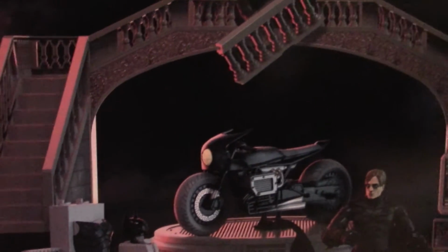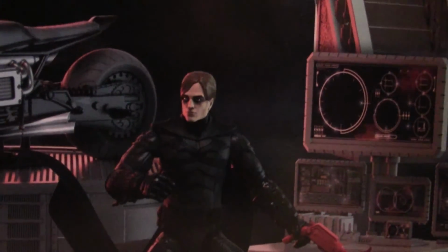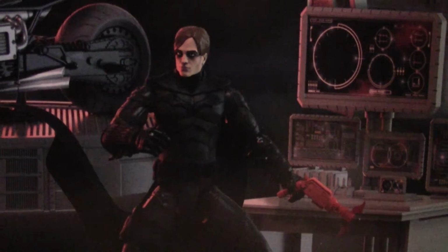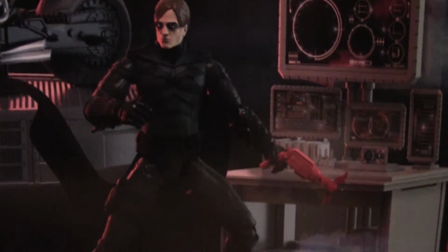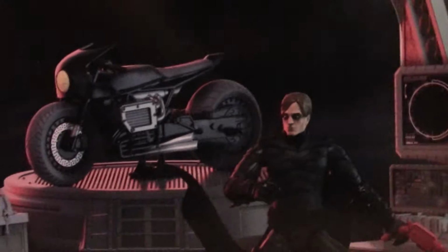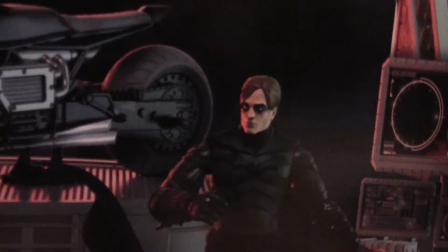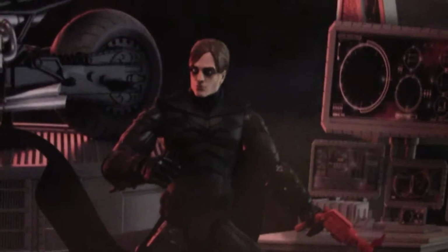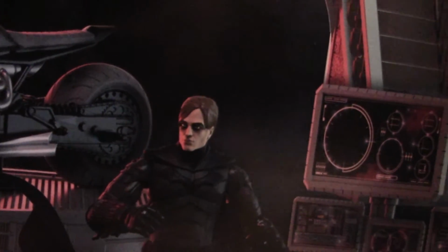It shows Robert Patterson with the bat mask off and the black eyeliner that's underneath, which all of the Batman has the black eyeliner underneath, but to me it just looks stupid. Him actually taking the mask off and still having it on, it just doesn't fit. The eyeliner is supposed to be part of the mask. And when he takes it off, it's supposed to not be there, you know.